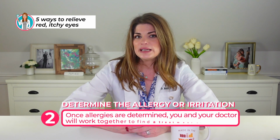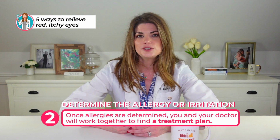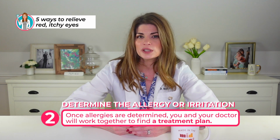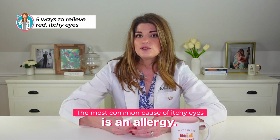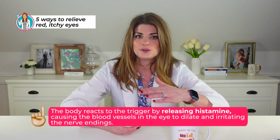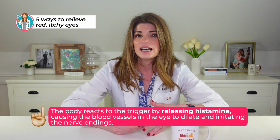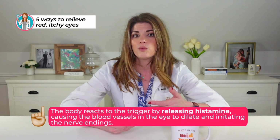Number 2 is try to determine the allergy or irritation. So once allergies are determined to be the cause of your itchy eyes, you and your doctor can work together to find the treatment plan that works best for you. The most common cause of itchy eyes is an allergy. They can be triggered by pollen, animal fur, mold, dust mites, makeup, or eye drops. And the body is reacting to that trigger by releasing histamine, causing the blood vessels in the eye to dilate and irritating the nerve endings so the eyes water.